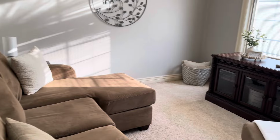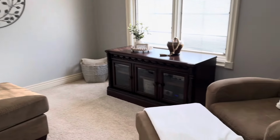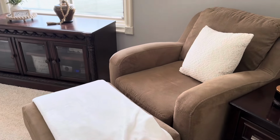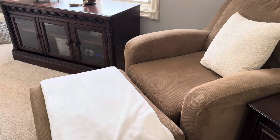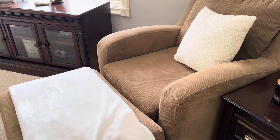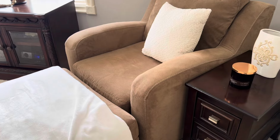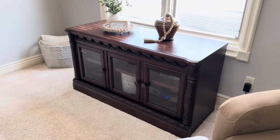Now, I have come in and I've done a refresh. I changed the wall art at one time. And at one time, this chair and ottoman, even though it goes with this couch, I did have this chair and ottoman in my bedroom and another simple armchair here. But other than that, there has always been this coffee table here, a chair here, this cabinet here, and the couch over here. So I do want to change everything up.